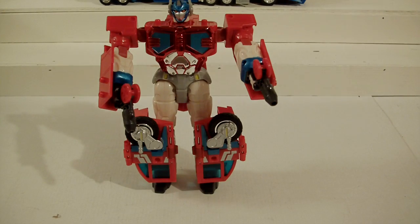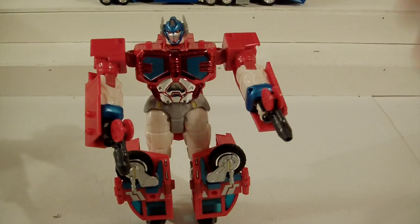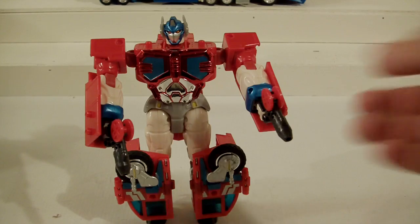It's very different compared to everything else that's been out before and since. Only until now, Prime, do you actually have figures that have thin legs and thin arms, so basically they're not blocky. This is the first time they had done this since the G1, obviously, where the G1 was very blocky.